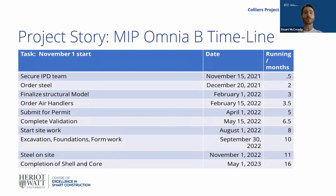So for this updated IPD process and timeline, we obviously pulled the team together, and within a couple of months, we were able to focus on specifically designing the steel structure. So we went through a choosing by advantages process where we understood what is the quickest procurement method if we can design the frame?